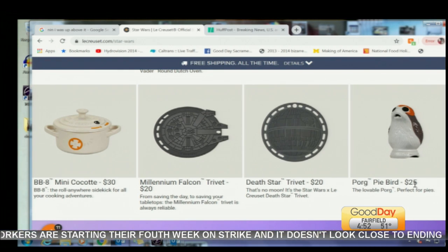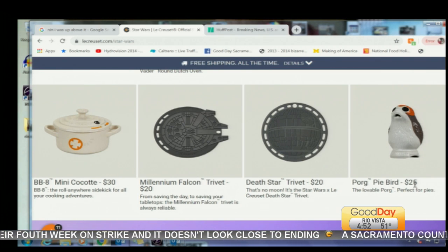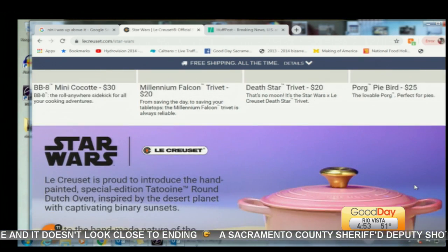Hubby's not a fan of the Porg. He doesn't like when Star Wars has little cutesy creatures. Yeah. He's like, Star Wars, stop, it's not it. Cute. Yeah. He's like, stop it.